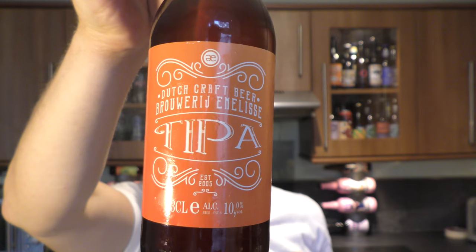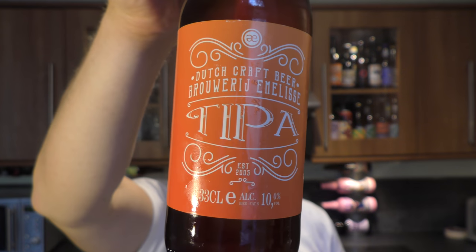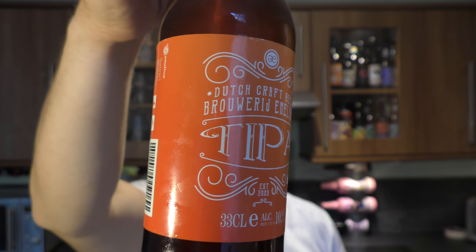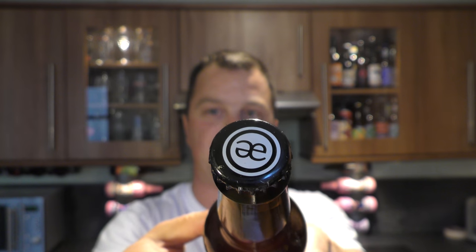Today we've got a beer from Brouwerij Emelisse, and it's a bottle of their triple IPA coming in at 10% ABV. There's a look at the label. There's the bottle cap. Let's get this lovely sounding beer out into a glass and see what we get. Nice bit of smoke on the opening. Beer in the glass then.